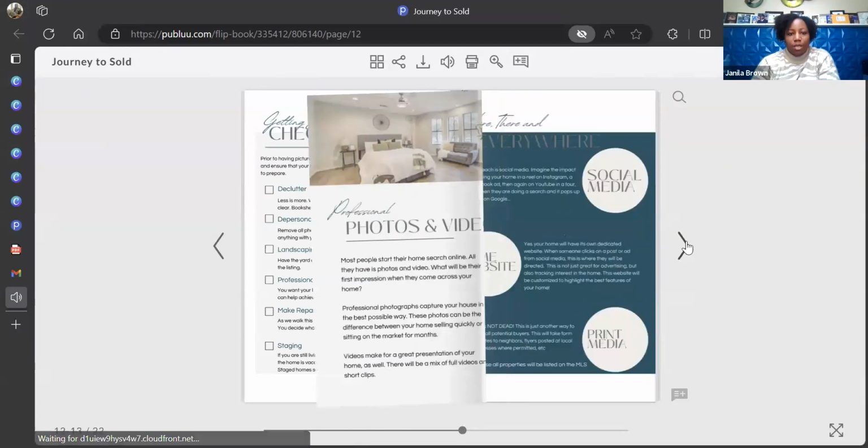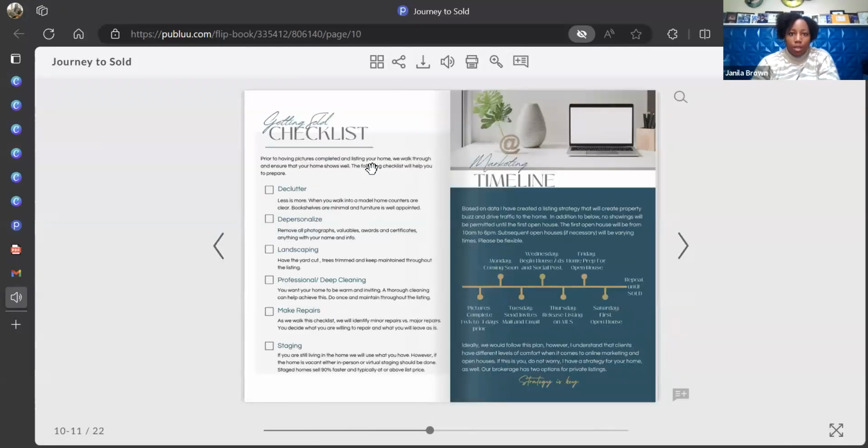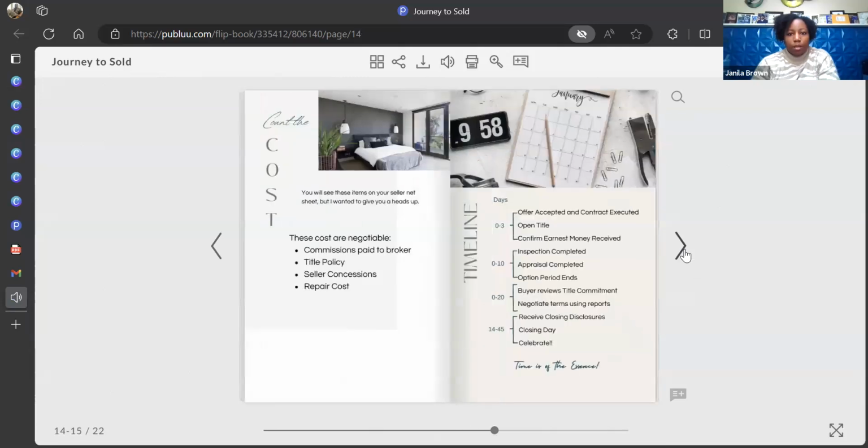Checklist. So that's why I said I print this, because it's an actionable book for them, where they can check off these things and make sure that their home is ready to go before my pictures are taken. And then here, that's one of my last flip houses. So that's where I put an actual listing photograph from the pictures that I had.